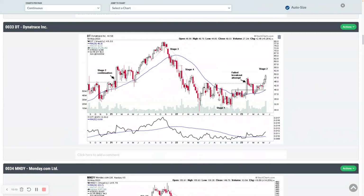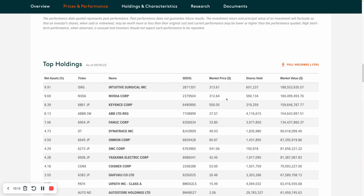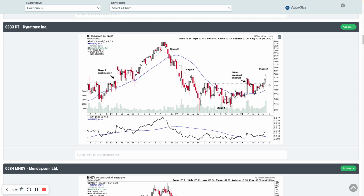Next up, let's talk about DT. So this was, I think we said 4.73% of the BOTS ETF holding, so the third largest holding in the AI ETF there.